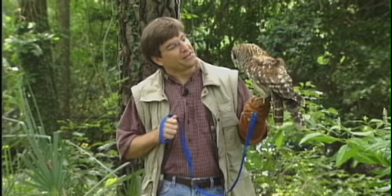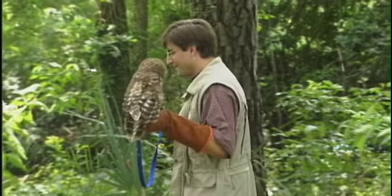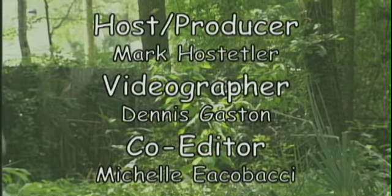I'm kind of hungry. What about you, Dakota? Let's go check out the backyard here and see if we can find something to eat. You know, I see a grasshopper over here. It looks pretty good. Let's go check this out. What do you say?